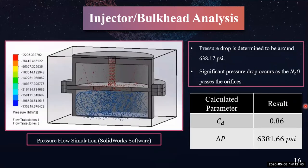This here shows our pressure flow trajectory. As you can see, it's very similar to the velocity flow, except that we have a pretty significant pressure drop from the upper half of the bulkhead to the lower half of it. The pressure drop is determined to be around 638 psi. And using this pressure drop, we're able to calculate the discharge coefficient, which comes out to about 0.86.